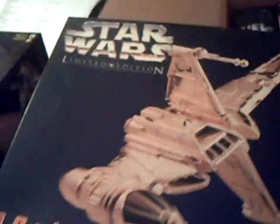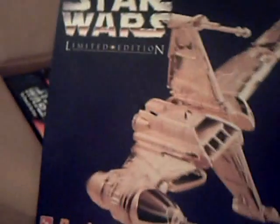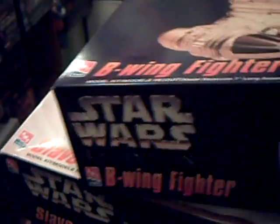Limited edition B-Wing Fighter, high gold finish tone. This one also was open, but I don't think it was put together. Yeah, same deal. It does not look gold either, does it? I think that's why I kept this one, because it said it was gold, and then when I opened it up, it's not gold. It's gray. There's no way to prove that it was gold, gray inside the package. But you know how it is.